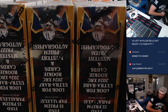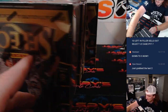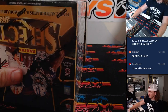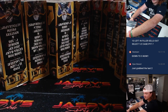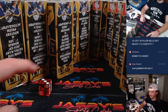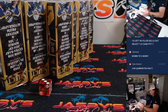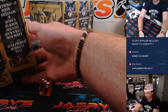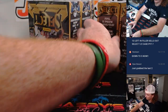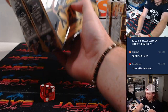Perfect. We're going to take this left side like this. Do that. And we're going to do a dice roll here. 1, 2, 3 is going to be this left side. 4, 5, 6 is going to be the right side. 3, we're going to do the left side. Right side will be for the second half. Alright guys, good luck.